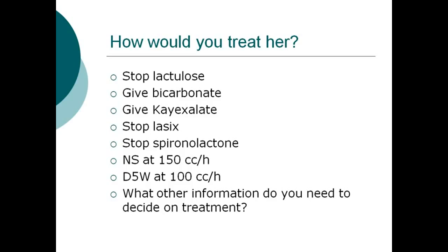You may or may not want to give her some bicarbonate. This is kind of a plus minus. We're not going to do that. We're probably going to stop these both for now because her BUN and creatinine have gone up and her K has gone up.